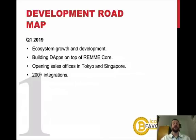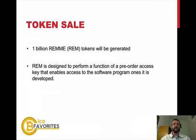First quarter of 2019 and the last milestone on this development roadmap: ecosystem growth and development, continuing to build the DApps on top of the REMME Core, opening sales offices in Tokyo and Singapore, and reaching 200+ integrations. Now, having said all of this, we're going to go into the token sale.